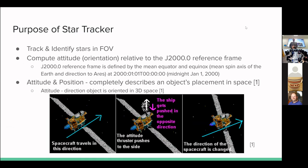The purpose of the star tracker is to track and identify stars in its field of view, and it computes attitude, which is orientation relative to a J2000 reference frame. That's essentially time from midnight, January 1st, 2000. Specifically, attitude and position are what are required to describe an object's placement in space.